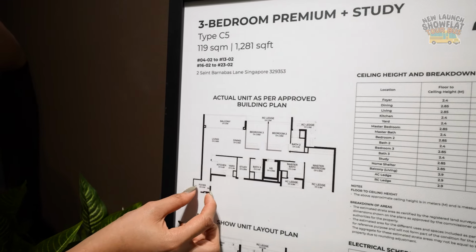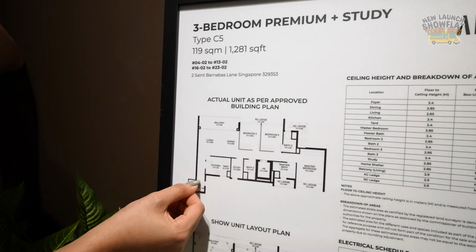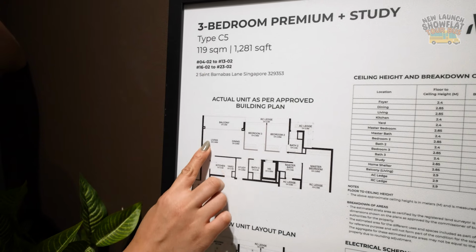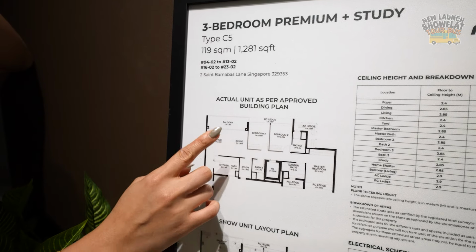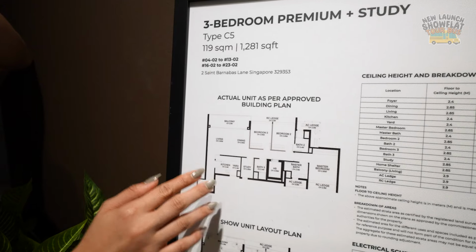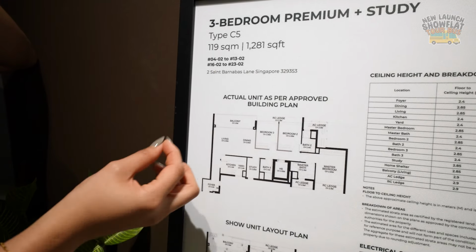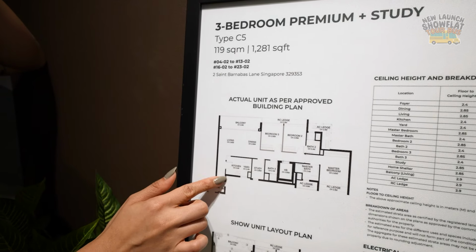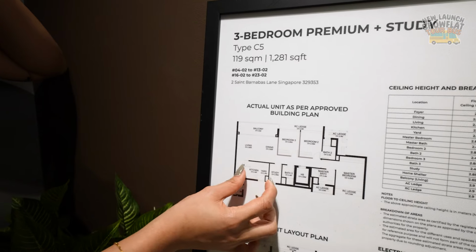In a different kind of layout, the main door opens here and you head in directly, you can see the entire living room. Some people prefer layouts that have a foyer space, but of course this is considered part of your floor plan as well. So you will be paying a little bit extra for the foyer space. Stepping in, for 3-bedders the kitchen is usually enclosed, so that is not a concern.